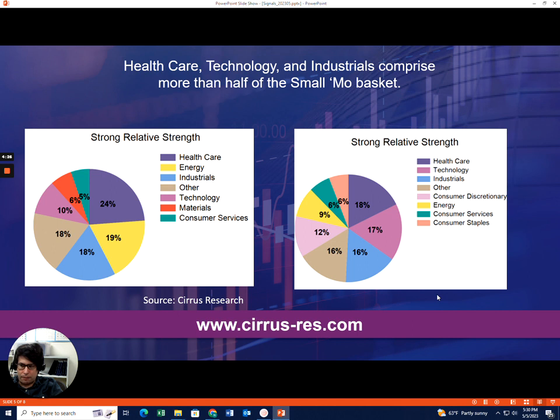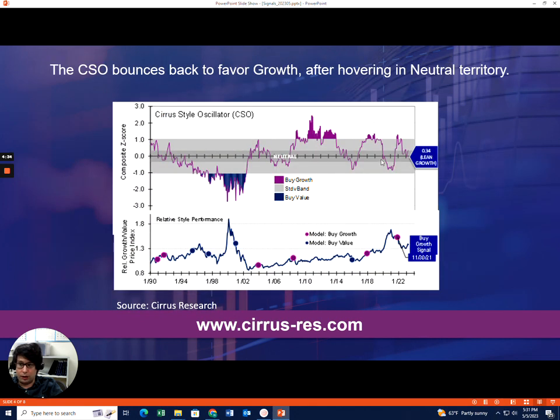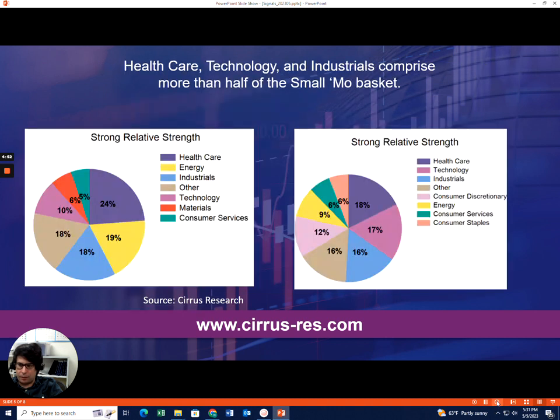Just to reiterate, the one change in indicators was that the Cirrus style oscillator moved to lean growth from a neutral position. Otherwise, all the indicators remained the same. Large caps were in favor. Once again, no concerns regarding risk appetite, which is in neutral territory. No concerns regarding crowding across size caps. We have seen this rotation away from cyclicals in terms of leadership in smaller stocks.